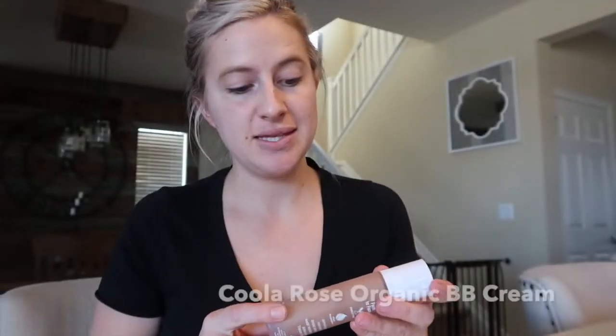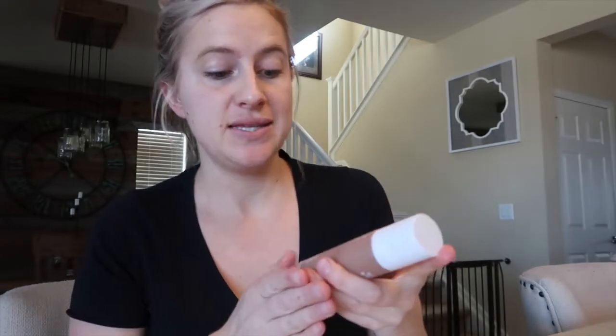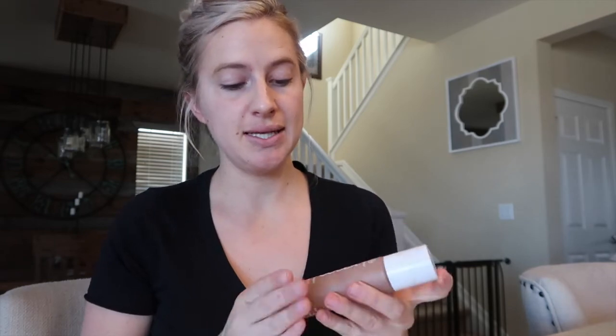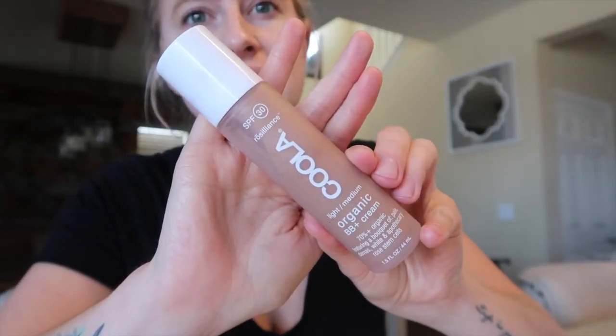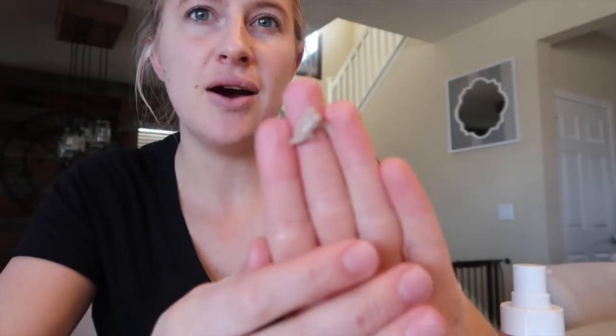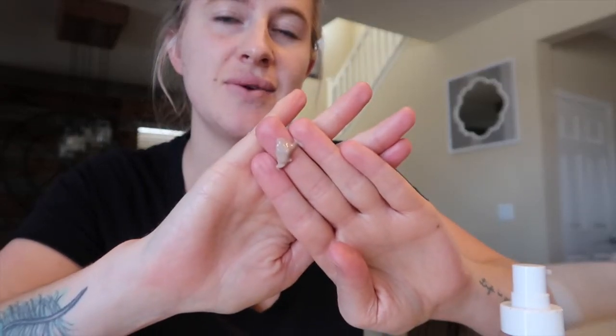Okay, next up is the Kula Rose Organic BB Cream. This has been one of my favorite products ever since I learned about this brand. This does have an SPF to it, but it also doubles as a BB cream. So there is a certain amount of coverage to this product. So it does come out bronzy. I don't know if it'll focus. There we go. It's like a very bronzy rose gold.